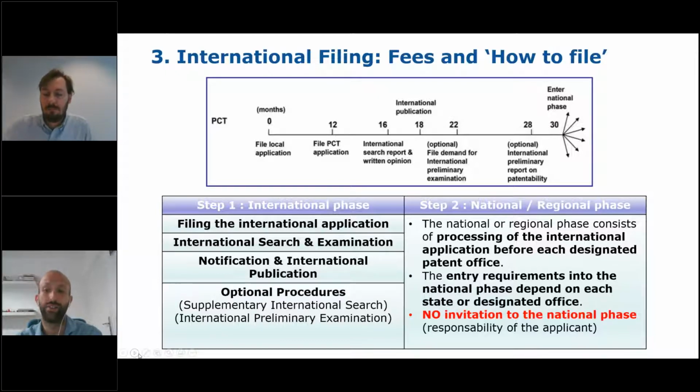Then you have the publication of the international application with the international search report. And then you have supplementary international search and international preliminary examination. The first 3 stages occur automatically for all international applications. But the last two stages, international preliminary examination and supplementary international search, are optional. So this is very quickly an overview of the international phase.